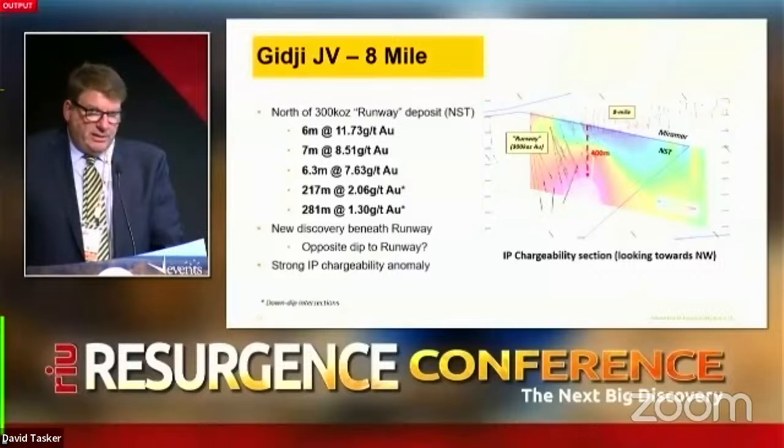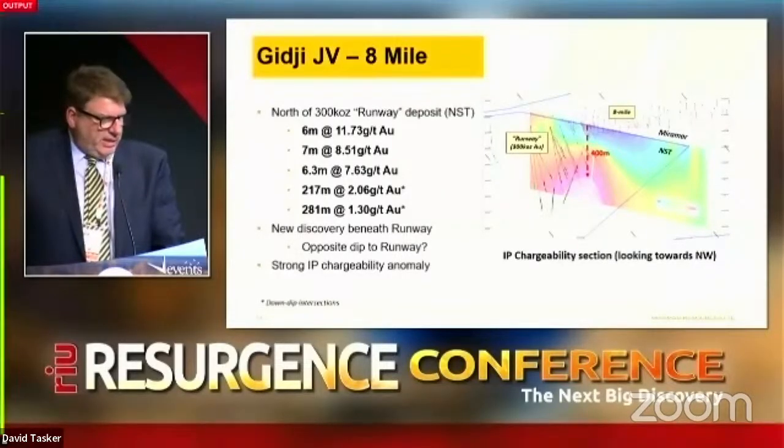We did an IP line right on our tenement boundary, and you can see a very strong chargeability anomaly there that we think could be the expression of what they're drilling. So we're waiting to see what results they come up with before we start going out there again with the diamond rig.